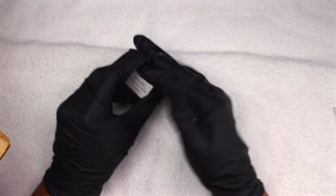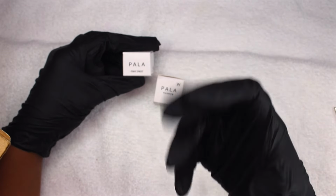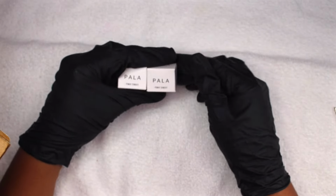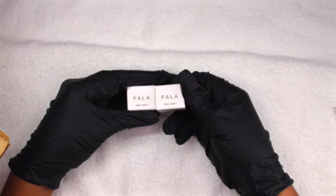Okay, for those of you that don't know, the color black actually gives you the most vibrant and versatile looking chrome on the nail, but you can also get some very, very beautiful designs when you use white as a base. So that's the Paula First Street gel.